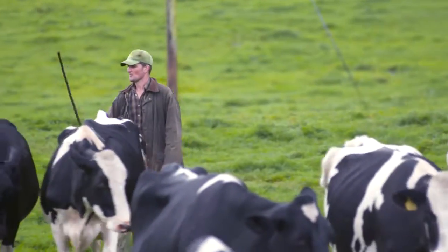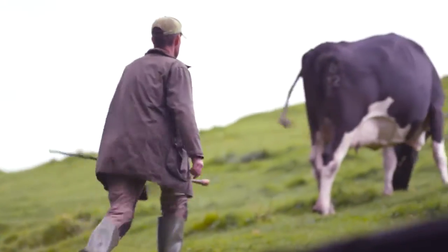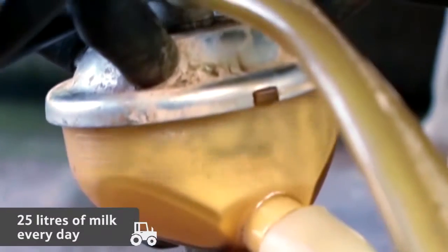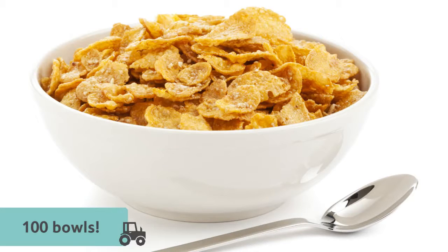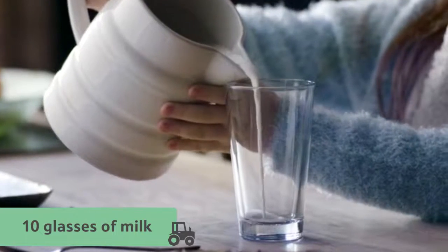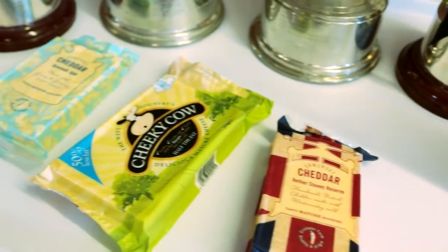To us, the cows might all look the same, but James can recognise each of them from their individual markings. Each of the cows can produce about 25 litres of milk every day. That's enough milk from one cow for you to have 100 bowls of cereal for your breakfast. But to make cheese, you need a lot of milk. It would take 10 glasses of milk to make just one standard-size packet of cheese.